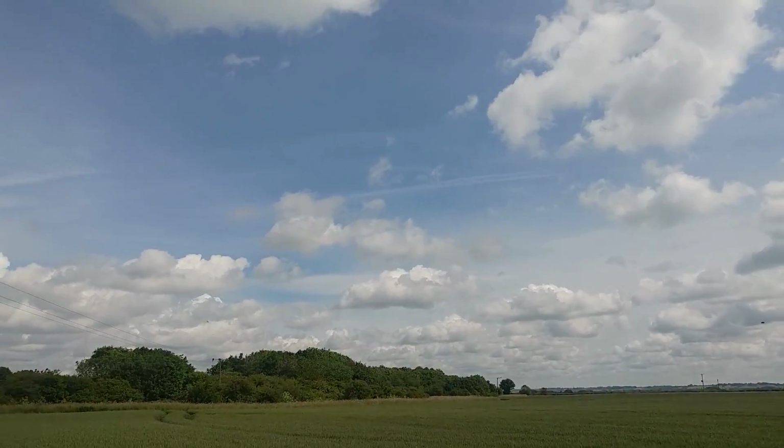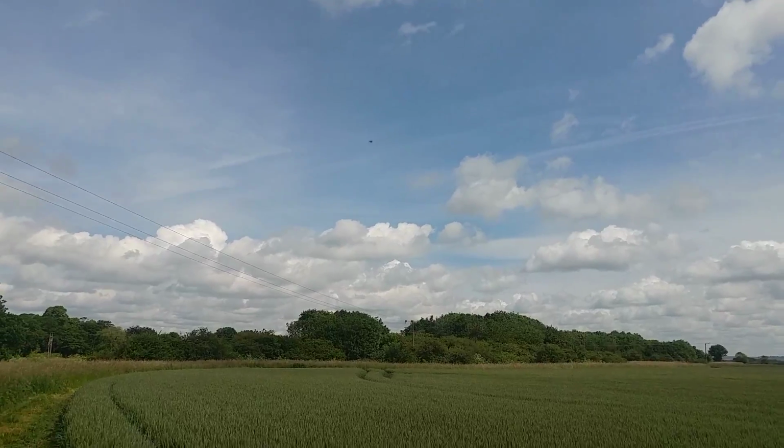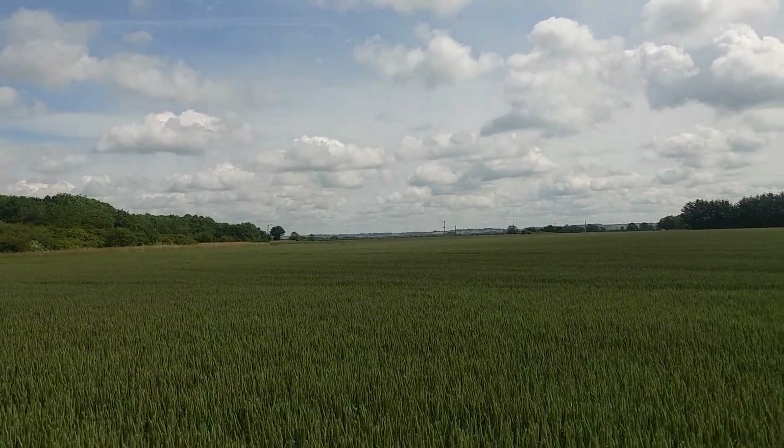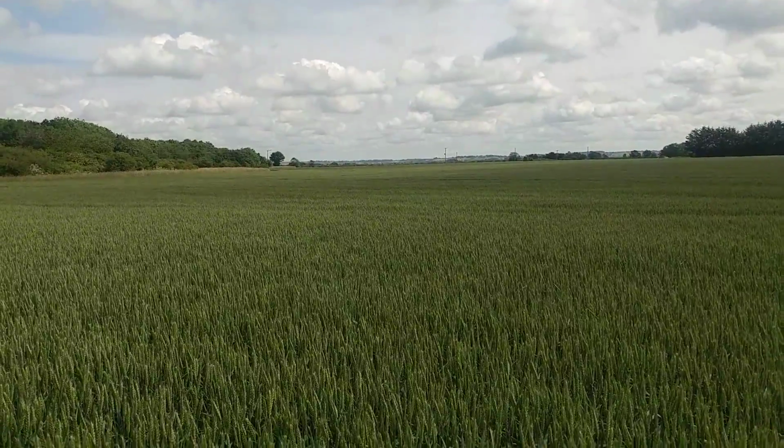Good morning from sunny Lincolnshire. It's the 18th of June today. It'll very soon be the longest day, and I'm stood beside a really nice field of wheat.